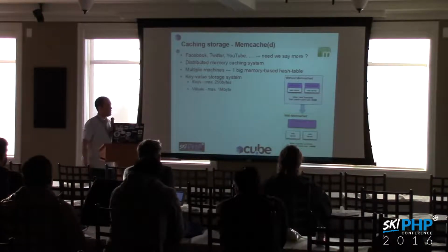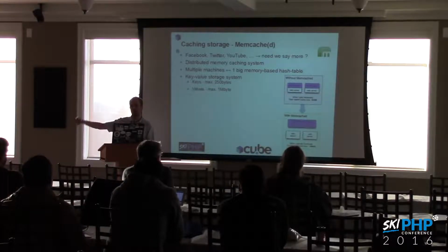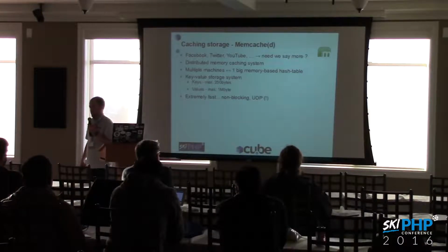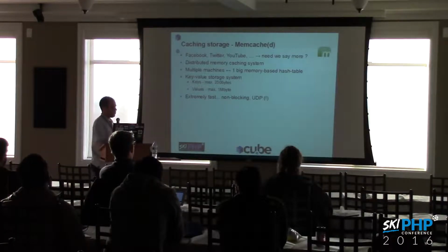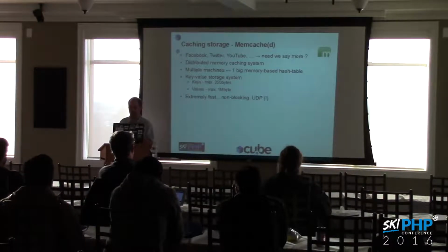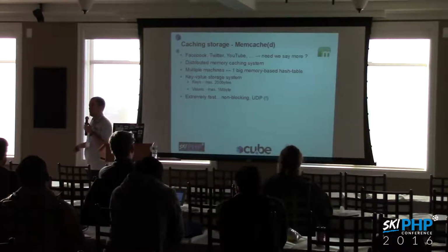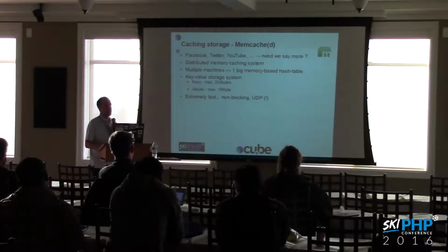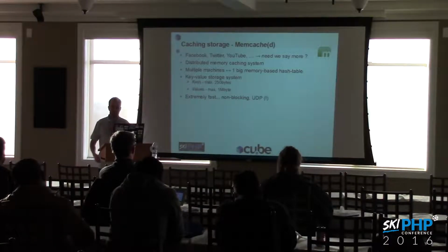It's a key value system, basically meaning the keys have values attached to them. The keys can be up to 250 bytes, and the values can be up to 1 megabyte. And it is unbelievably fast. It just sits on the network. You can just connect to it through TCP, or since Facebook added UDP support, it's even faster now. And it is non-blocking. Basically, this thing can handle tens of thousands of requests per second, and tens of thousands of simultaneous requests as well.